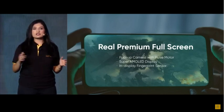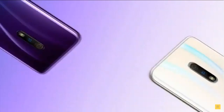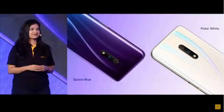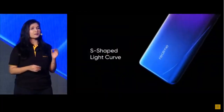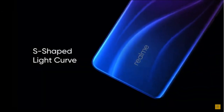Coming to the next big aspect of the phone, that is the two colors that we will be bringing with Realme X. These are two beautiful and elegant colors, the space blue and our very first white phone, the polar white. This is combined with a beautiful S-shaped pattern on the back that increases the visual appeal of the phone.